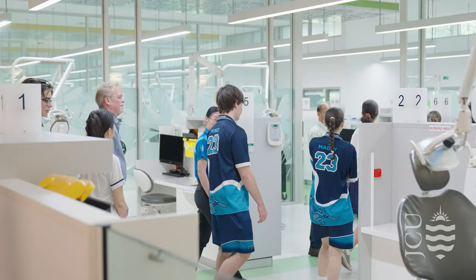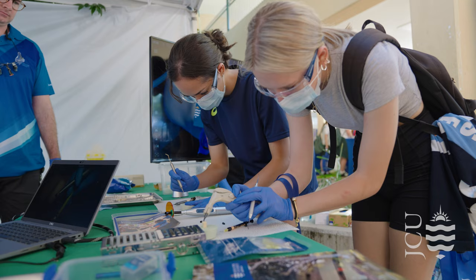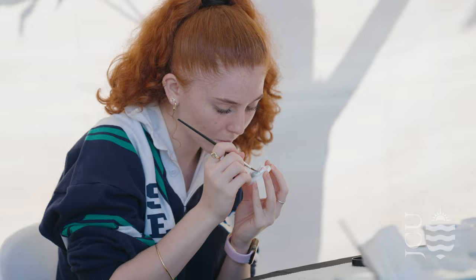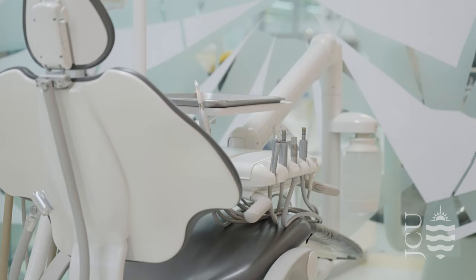We did the dentistry activity, so we had to fill a cavity, which is awesome hands-on experience. And I didn't think about dentistry before, but doing that, you're like, oh my God. And especially going into the labs as well, it's been really cool. And like a hands-on experience to see everything, which is pretty cool.